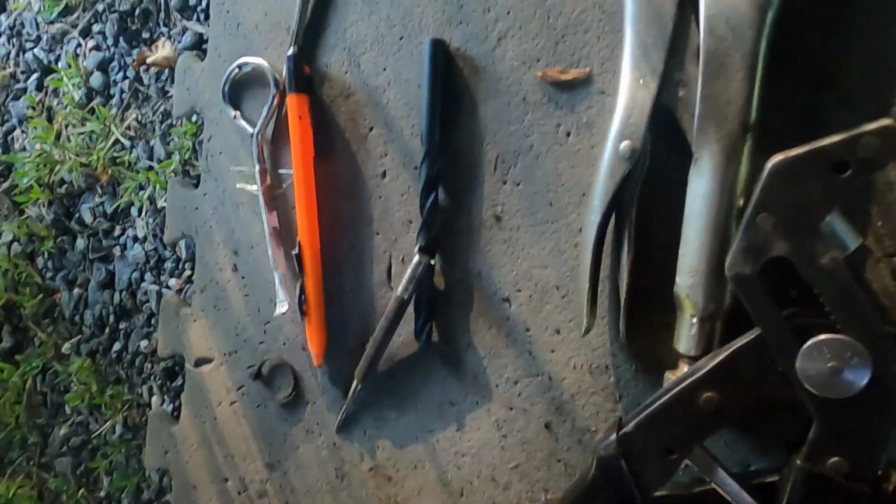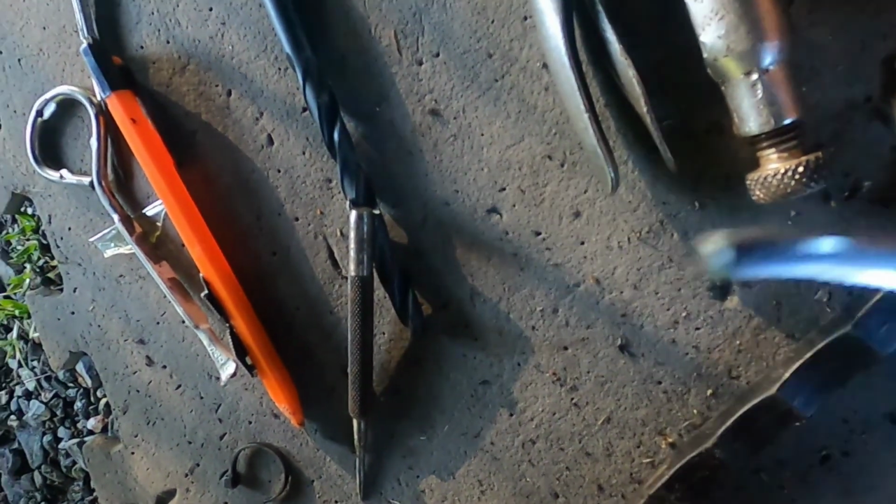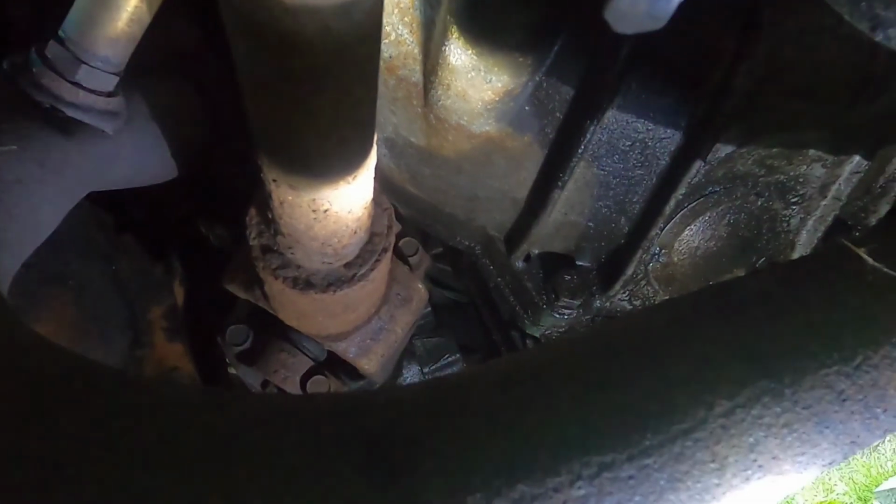I had several pliers down here. I had vice grips. I had these channel locks. Somewhere else over here, I had these other channel locks. The ones I found that worked the best, gave it the best grip, was this pair of channel locks right here. So use whatever you have.